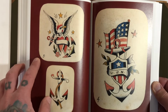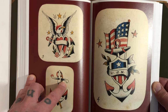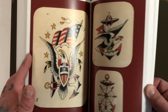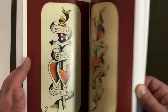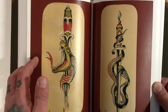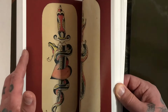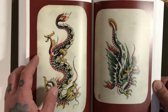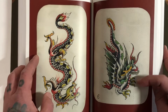I love this anchor. I love the shapes on that one. It's super cool. The rhythm is great. Some great Death Before Dishonor dagger and hearts. And as you can see, his stuff is getting a little bit more hard-boiled, a little less fine line of sorts than his earlier stuff. That dragon is starting to look a lot more simple. It's starting to look a lot more like what you associate with traditional American versions of Japanese dragons.